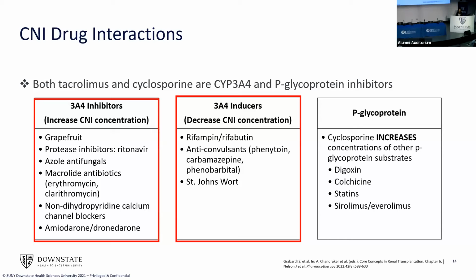Grapefruit is not a drug. However, it will also cause an increase in calcineurin inhibitors as well. So in general, we counsel patients to avoid grapefruit. For 3A4 inducers, these are going to decrease calcineurin inhibitor concentration. The most common agents are going to be your rifampin, rifabutin, your anticonvulsant agents, such as phenytoin and carbamazepine, as well as St. John's wort, which is a common over-the-counter medication.